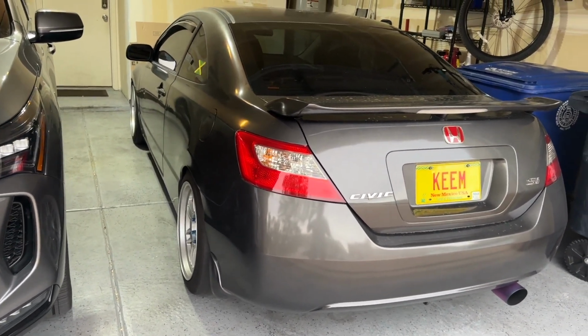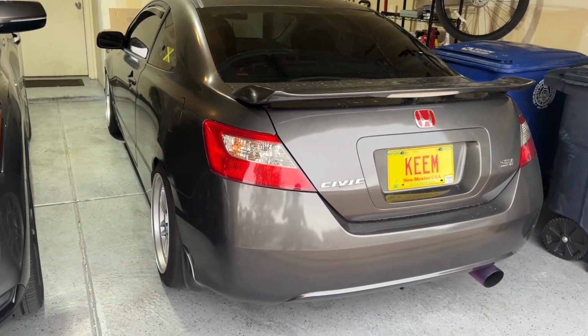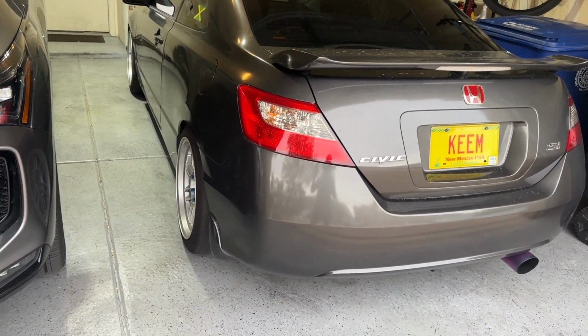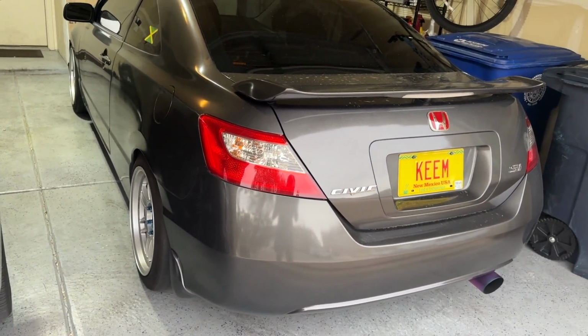Those things, the parts on them are expensive. They're just higher maintenance, you know. It's still a Honda, but this thing is way cheaper to keep than an S2000. So many times I thought about selling this thing, trading this thing, getting something different, and I just can't do it.